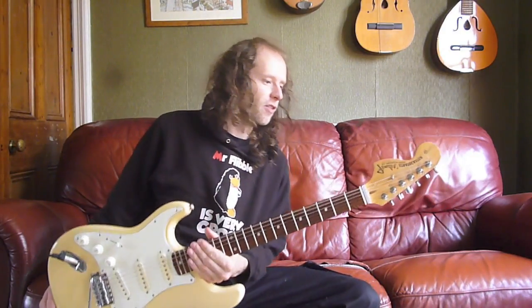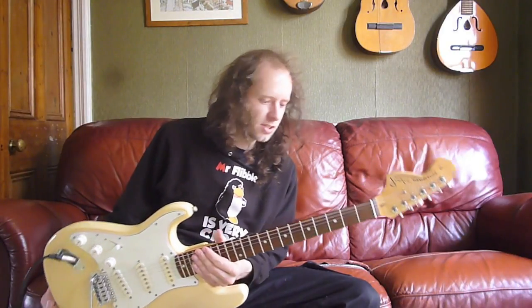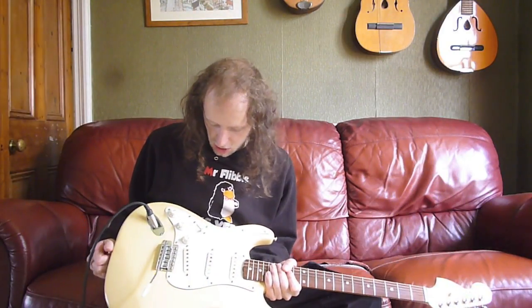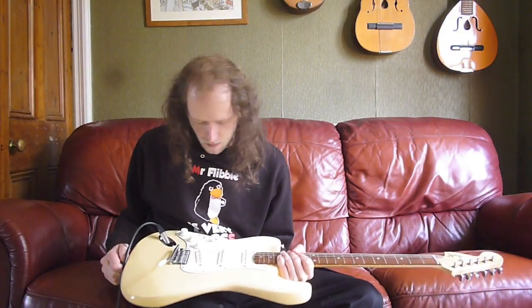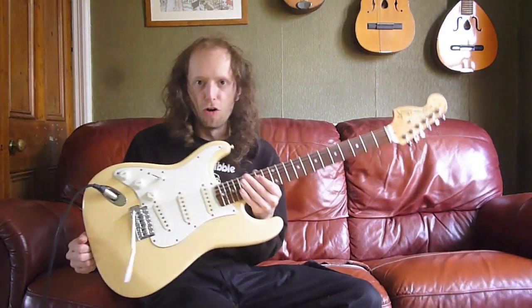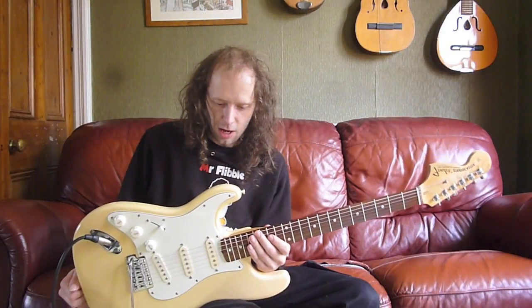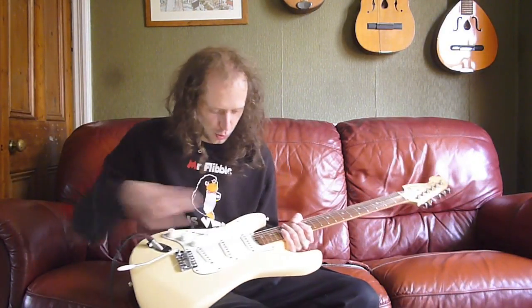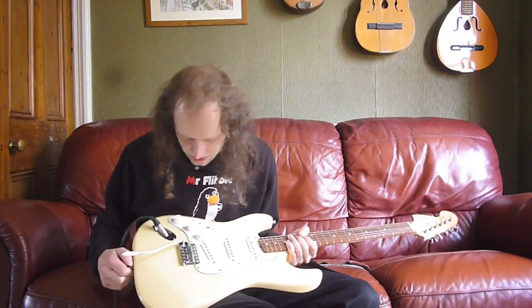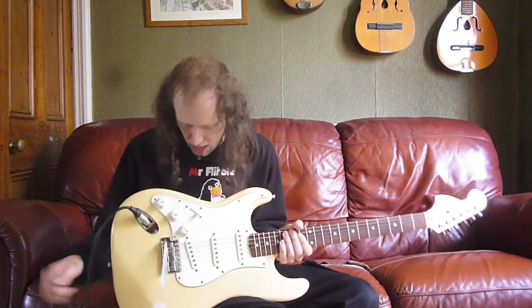Jimi Strat is still here, everybody. This is just a Squier Affinity that I got bought a long, long time ago. I've had it refinished and it's kind of like off-colour cream. I got it done when I was at Old Hat, so it's in proper nitro and it's all cracked and checked. It looks really, really cool.